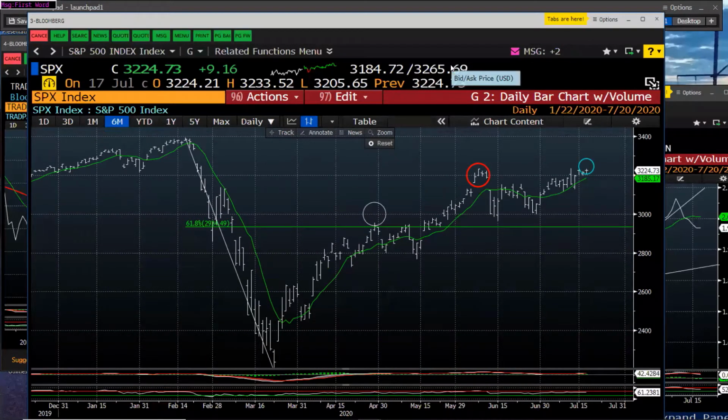But in general, I'm constructive really into the middle part of August. There's a really big time zone for trend change that should be right around August the 19th, that I think is important. It's related to the peaks that we saw back in February of this year, as well as the rotation that started in mid-May.